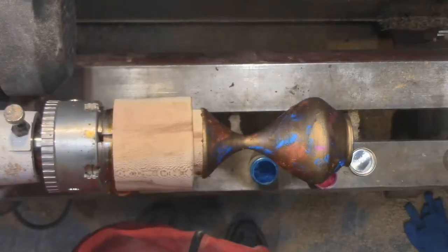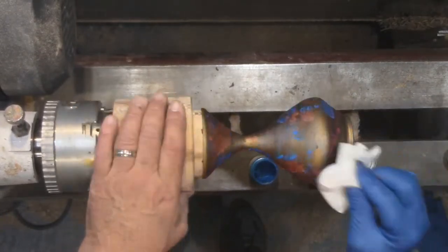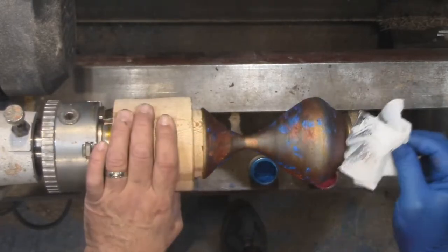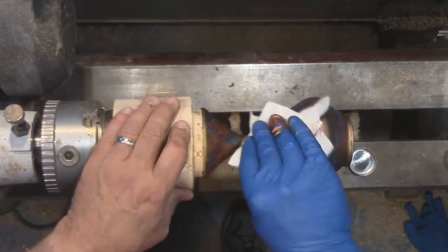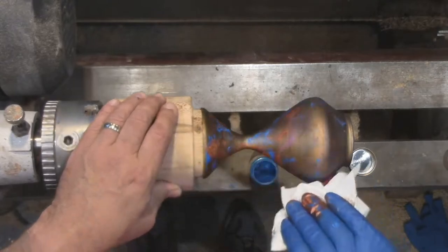So go back to the overhead. And blot that in before I actually go to spread it around. So first I want to kind of blot it down, because I want to flatten out the big chunks, if you will.